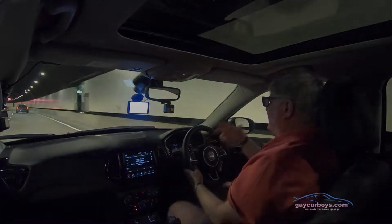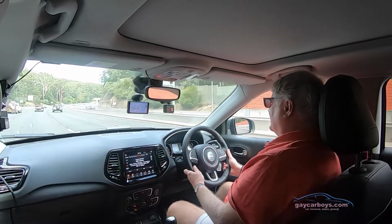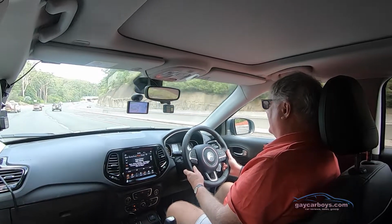They've made this tunnel have different features every little while so that you don't, in such a long tunnel, get mesmerized by the same lights, the rhythmic lights and the rhythmic lines. You'll notice sound in the cabin is reasonably good. That one, some of that rough bitumen that Australia is really fond of, it was quite loud. I think the Compass is a good all-round performer.